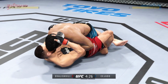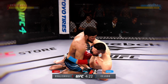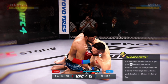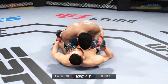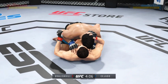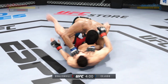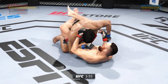Takedown, he gets it. So no surprise, he wanted to get this fight to the ground. Now trying to hip escape. He's just trying to move out of this position off the bottom. And he's up. All right, feet on the hips here. All right, so you got to be careful playing on the ground with this guy. You don't want to mess around for too long. Strong bottom work here, staying busy.